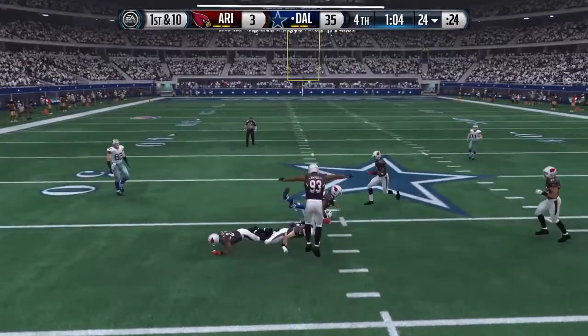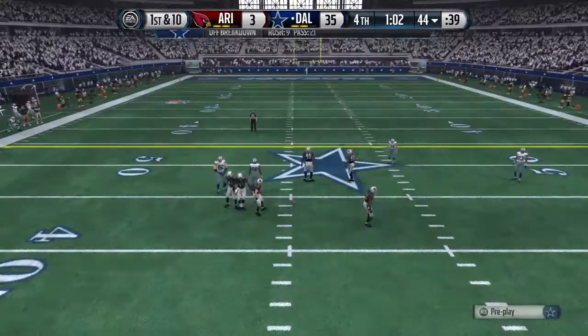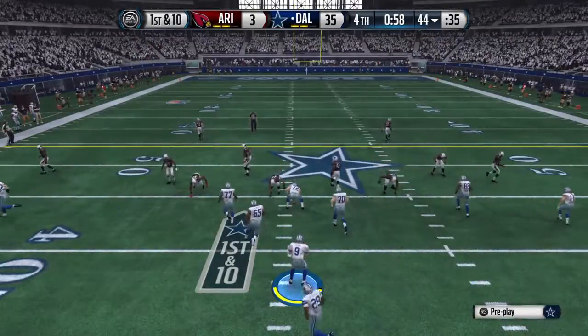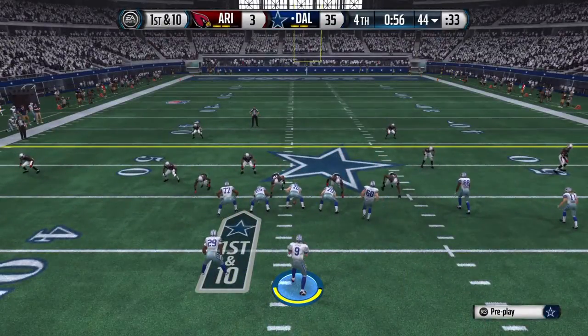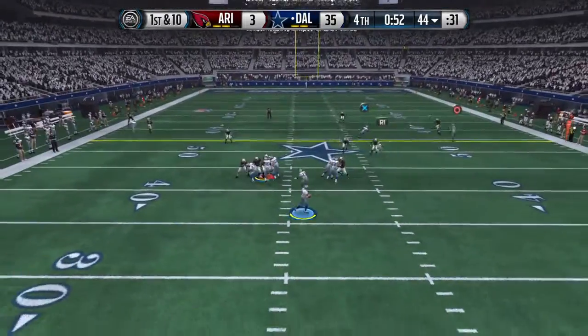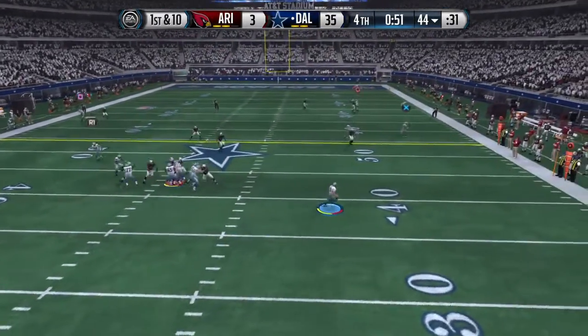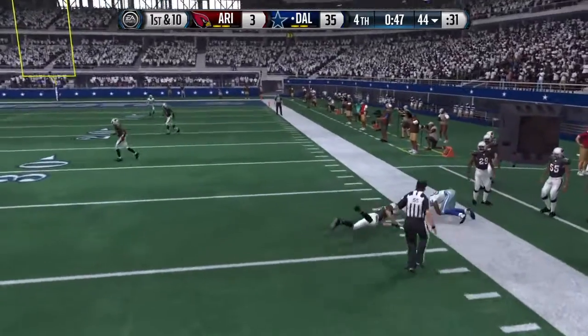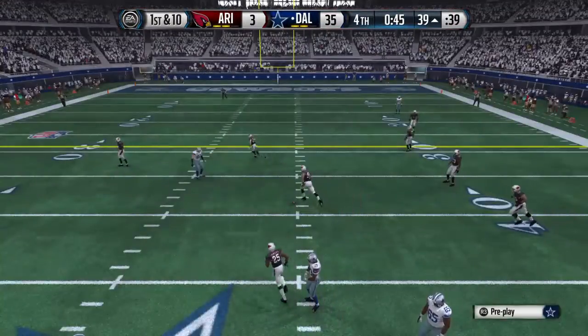Tony Romo connects with Dez Bryant, and Bryant is stopped right there. All right, coaches, don't get greedy. Be decisive over there on the sideline. Do what's best for your football team. Keep getting those first downs and letting that clock just keep running. You got a big lead here in the second half. Don't take any chances. Foots there that time for the tackle.